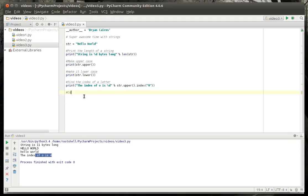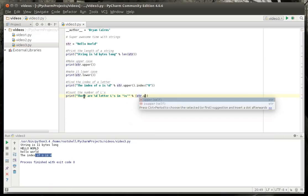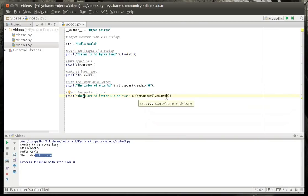All right, now we're going to count the number of L's. Yeah, let's just put that in there. That way it's more descriptive. There are %d letter L's in the variable. I will say in %s. And all right, this is what we're going to do here. We're going to make a tuple, and we're going to say str.upper.count. And you guessed it, we also need to give it the variable, because what we're doing here is we're going to say there are however many letter L's in the, and then we're just going to print out a string. There are 3 letter L's in hello world.